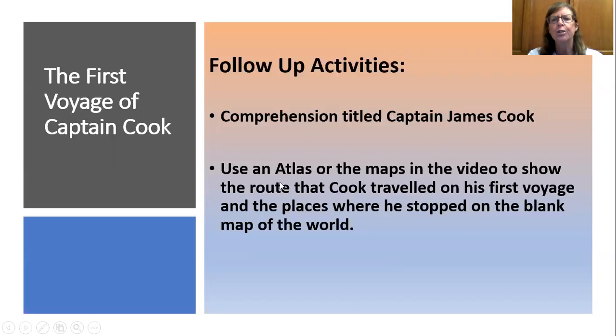Then either use an atlas or the maps in the video to show the route that Cook travelled on his first voyage, and mark the places where he stopped on the blank map of the world. That will be in your package that you get at the beginning of each week.